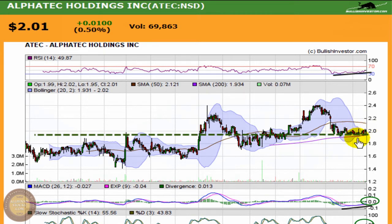See the Bollinger Bands are tightening up. Now, that doesn't tell me anything regarding which direction the stock may move, but when the Bollinger Bands tighten up like that, it generally does say to start looking for a move to happen, because the Bollinger Bands tend to not want to trend too tightly together.